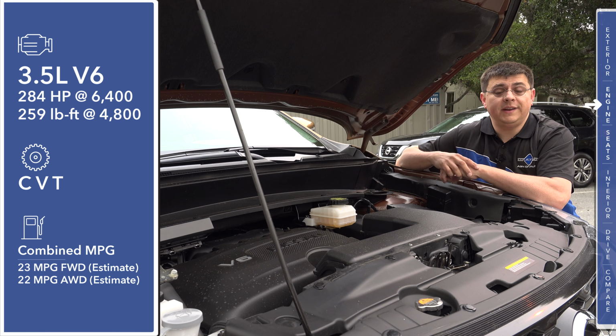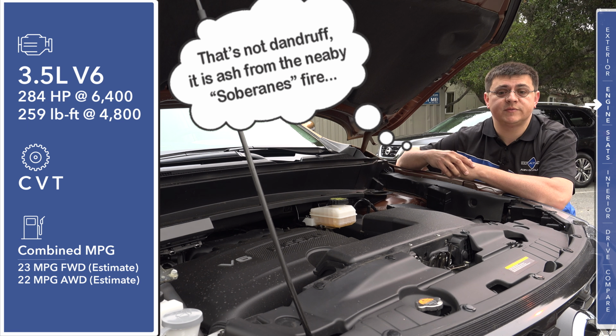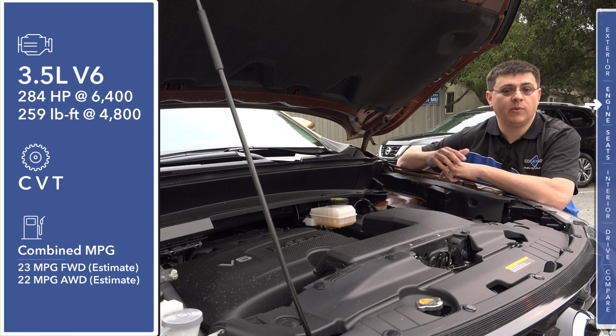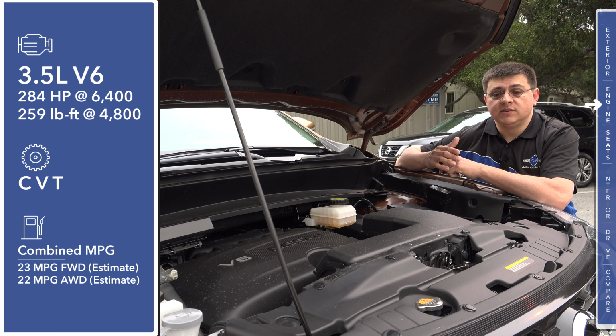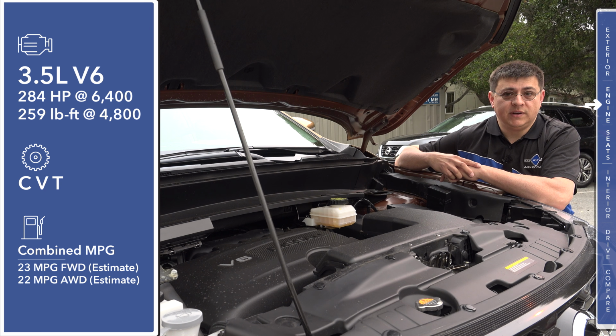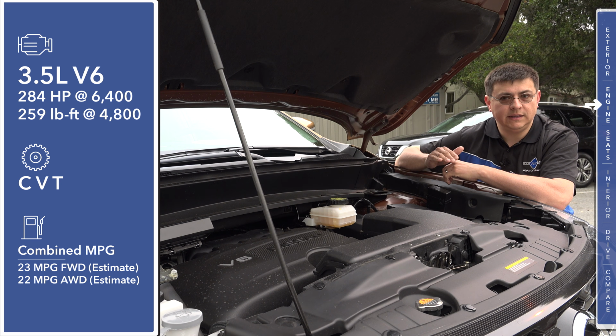Under the new hood, we find a new 3.5-liter V6 engine. Power is up from 260 horsepower last year to 284 horsepower, thanks to this engine now incorporating direct injection. Torque also rises from 240 foot-pounds to 259, and interestingly enough, fuel economy remains the same at 23 miles per gallon combined if you get the front-wheel drive model. Obviously, the all-wheel drive model is going to be a little bit lower.